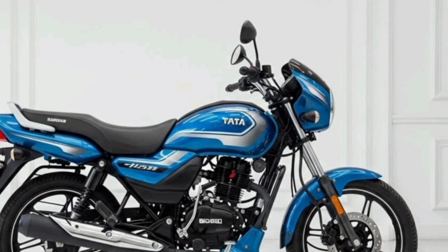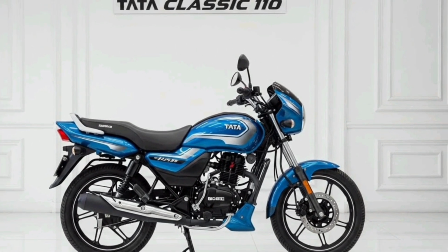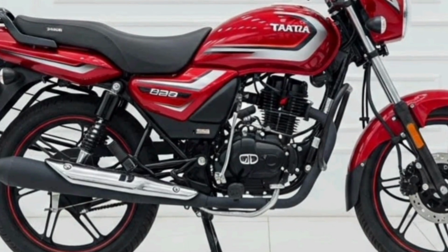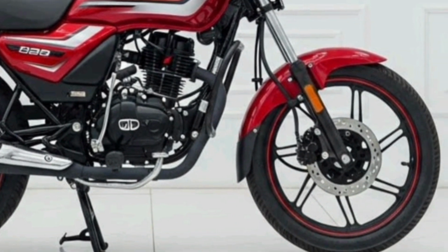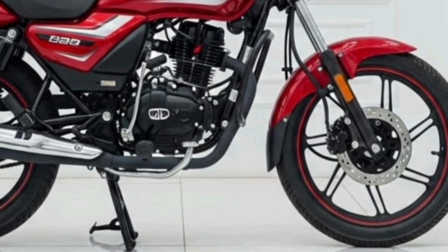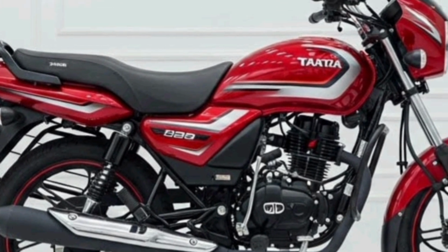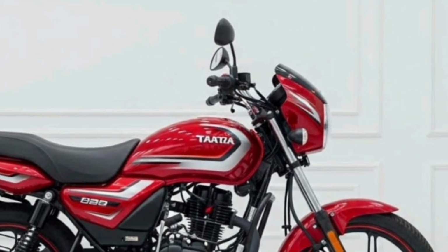Chapter 2: Engine and Performance. Under the tank sits a 109.7cc air-cooled, single-cylinder petrol engine tuned for fuel efficiency and smooth performance. Exactly what you want in a daily commuter. It produces around 8.2 to 8.5 bhp of power and approximately 9 Nm of torque, mated to a 4-speed manual gearbox with both self-start and kickstart options for convenience.